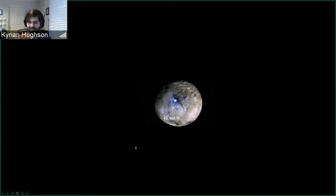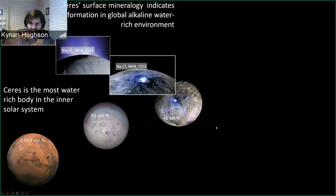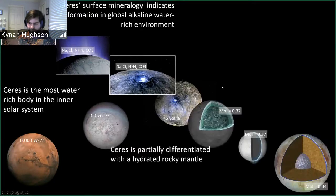So here's Ceres at approximately 46% water by volume, the most water-rich object in the inner solar system. And here's a recapitulation of how similar those chemistries are to those soda lakes on Earth. And it's also similar to what we see in the plumes of Enceladus today. Something that Ceres can tell us not only of hydrologic processes in the solar system, but of our own Earth and how water interacts throughout the solar system and throughout time.